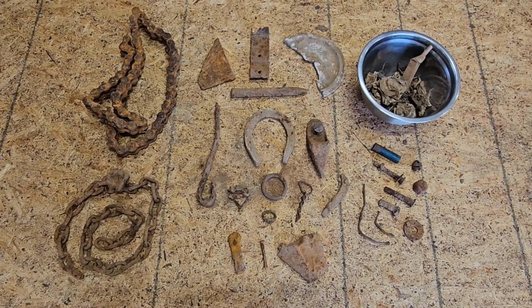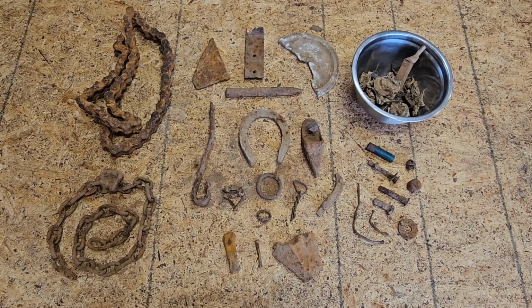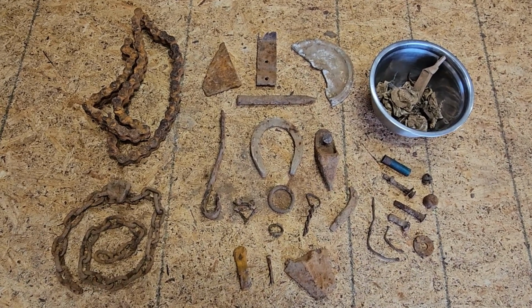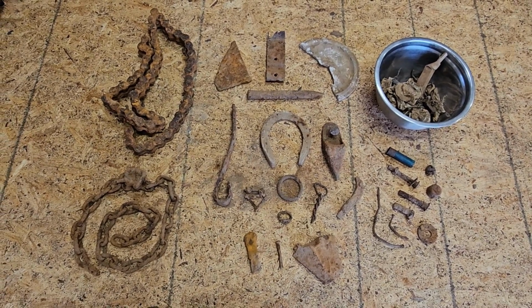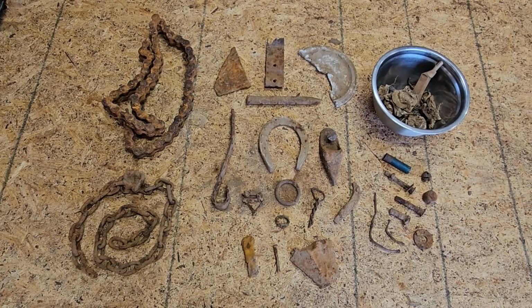So here's our metal detecting finds from the day. We had a long walk back to the car. It was cold and everybody was tired, so I didn't end up making a conclusion video of our day of digging. We did find some neat stuff. Unfortunately, no Civil War relics on this trip, but we do hope to get back maybe one more time before it gets too grown up over there.